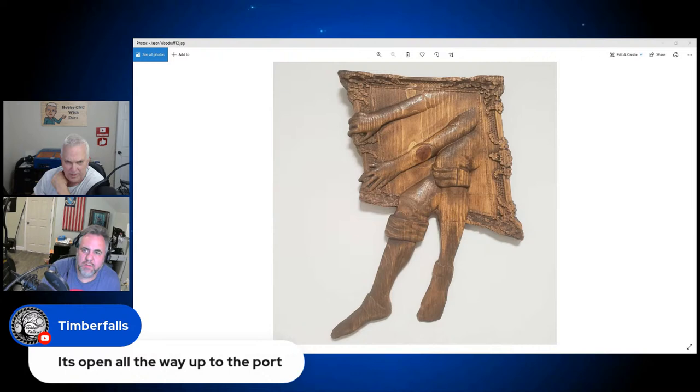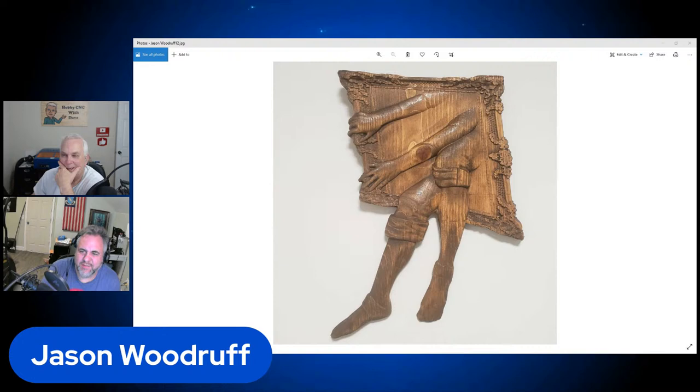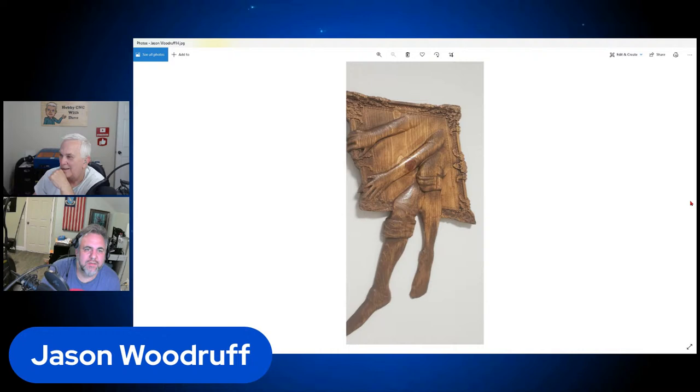Okay. Yeah, abstract's a good word. Marcelo. That's probably better than weird, but I still like it. Yeah, I think there's a few more pictures of that too from different angles. I just thought that was cool. Yeah, it's neat. You know, have you ever even seen anything even remotely close to that? I haven't. Nope. Well done, Jason. I really like that. Yeah, those were good.